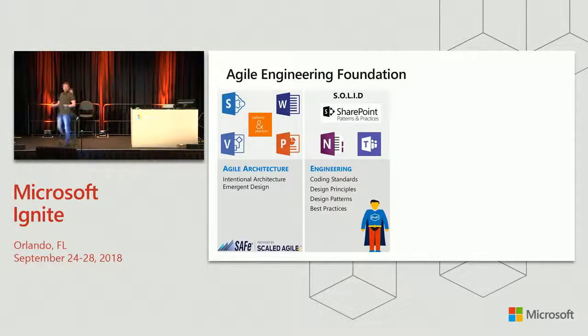The next is engineering. So applying those engineering practices, looking at your coding standards, ensuring that your developers are writing code that not only they understand, but that every other developer that eventually works on that code can actually read it and understand it. Design principles and patterns.